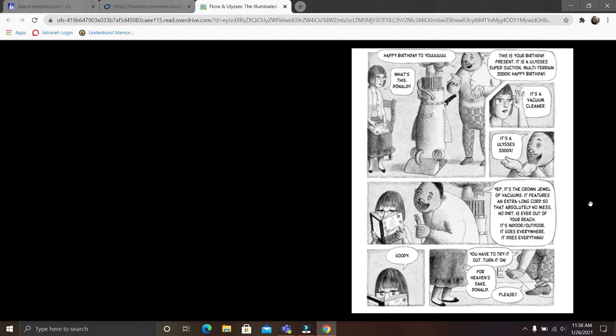And let's read. In the Tickham kitchen, late on a summer afternoon. Ahem. Happy birthday to you. What's this, Donald? This is your birthday present. It is a Ulysses Super Suction Multi-Terrain 2000X. Happy birthday. It's a vacuum cleaner. It's a Ulysses 2000X. Yep, it's the crown jewel of vacuums. It features an extra long cord so that absolutely no mess, no dirt is ever out of reach. It's indoor, outdoor, it goes everywhere, it does everything. Goody. You have to try it out. Turn it on. For heaven's sake, Donald. Please.